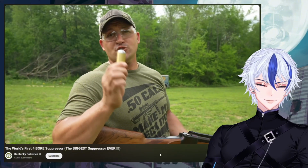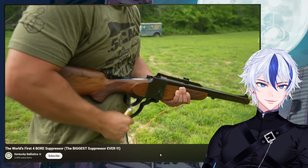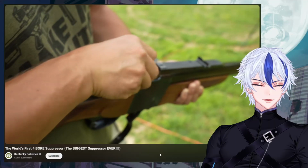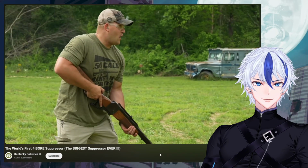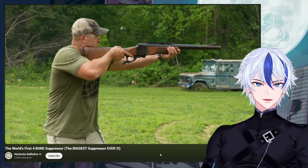2,150 grain 4-bore round, and this is full power. This will be moving at supersonic speeds. Leave a nice hole in whatever you hit it with. Okay, let's ride the lightning. Oh boy.